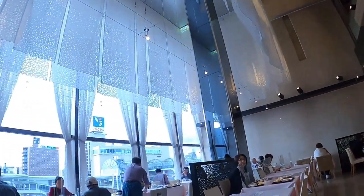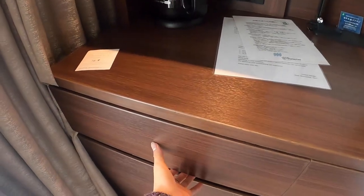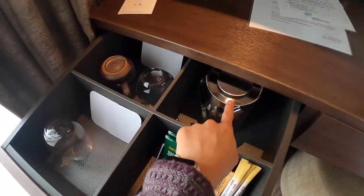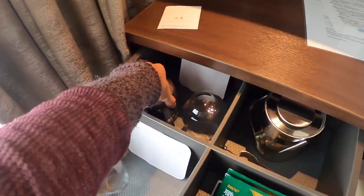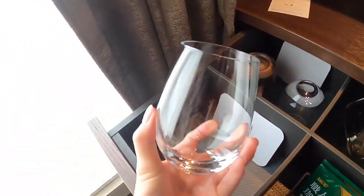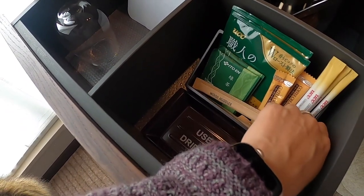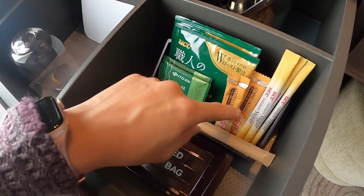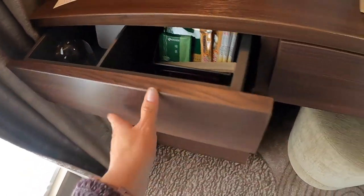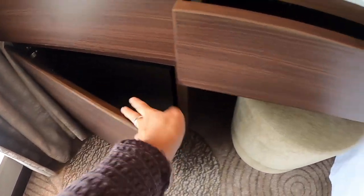All the food. So this is gonna be the final looks of the hotel that I didn't show yet, but this is so cool. They have this drawer of tea. Ooh, this must be ice. Look at these cups. Those are the cups you have to use, the glass ones. And then they have all kinds of teas, coffees. I showed you this drawer already.